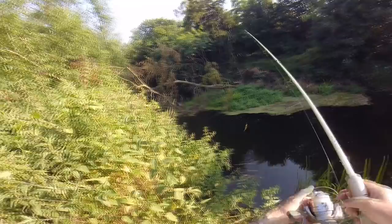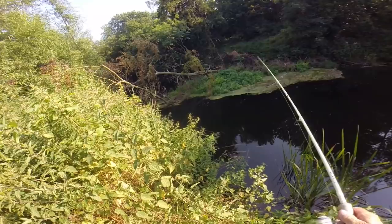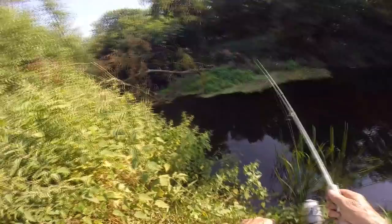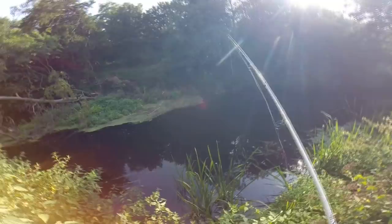Awful lot of stingers. Should be fish under there. Goodness me. Probably never seen a lure for years, looking by the way it's overgrown here. Or bait. Shouldn't even need bait here, to be honest. They've got weeds, lilies, anywhere along that edge across that corner. I think I'll give up.